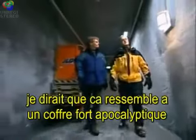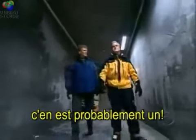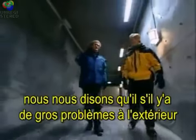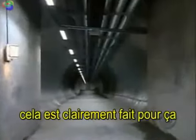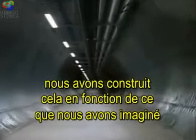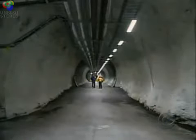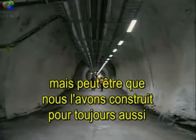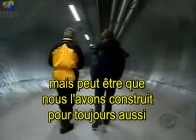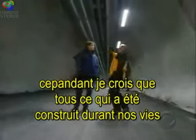Well, I've got to say, it looks like a doomsday vault. It probably is one. At least we think if there are any big problems on the outside, this is going to survive. This was clearly built to last. We built it to last as long as we could imagine. I don't know what was in the minds of the people who built the pyramids. Maybe they were building to last forever too. But I can't think of anything that's been built in our lifetime that's been built with this kind of time horizon. And all these pipes over our heads?